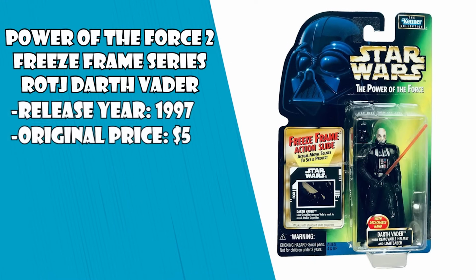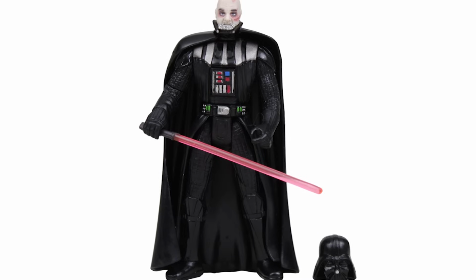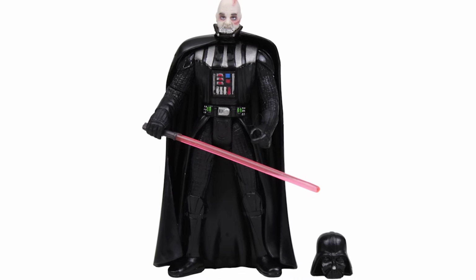This came out in '97, $5, going for $10 now. There was a lot of hype when this came out because it's the first time we ever got a removable helmet Darth Vader. This one I think people felt even then is a huge change. We go from 5 POA jacked up action figure to removable helmet adult collectible.